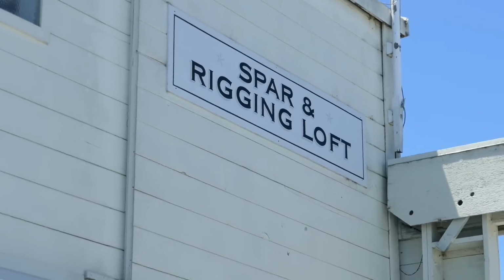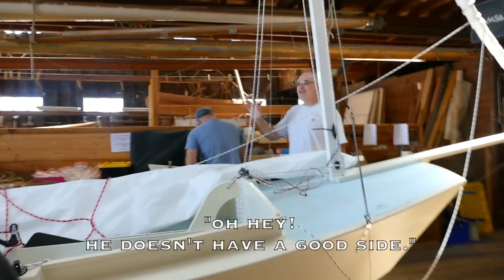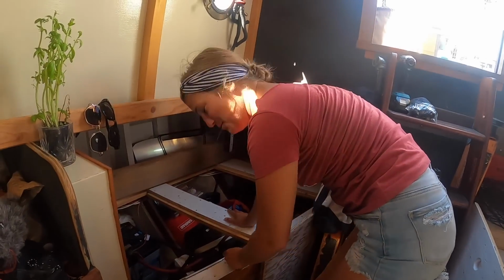This sign through this boat over here, it's cut off half, so it looks like spa and rigging. Are those in the same shop? I think I want to go over there. Can he get his good side? Yeah, he doesn't have a good side. It's my counterbalance. Drop it. It's not appreciated.